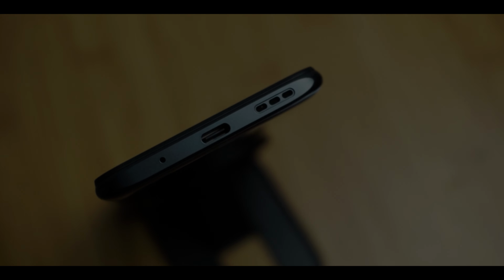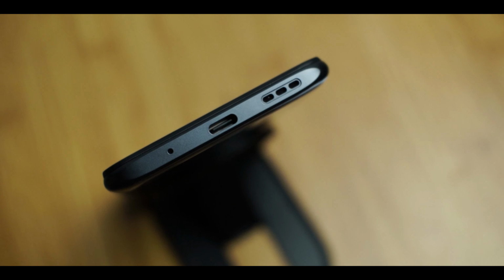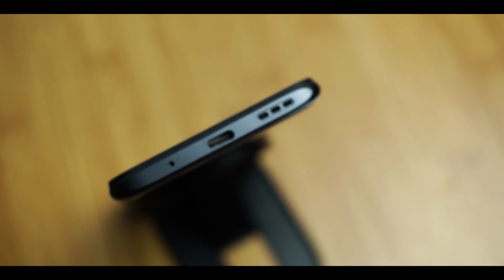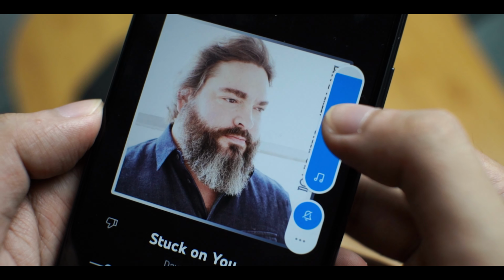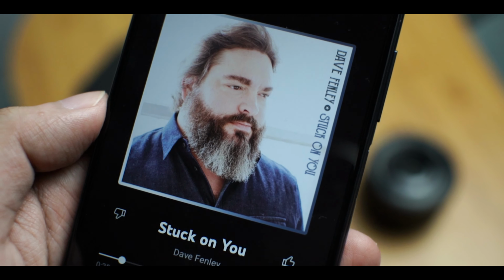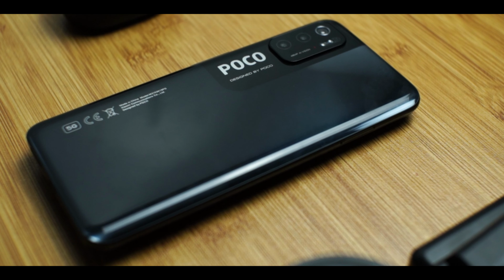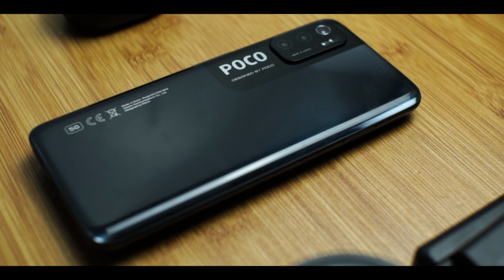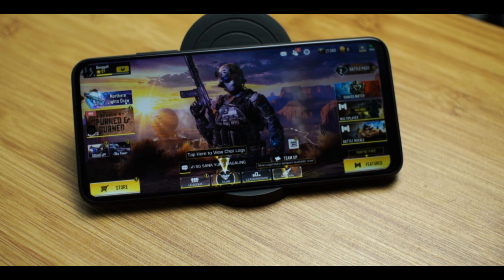The last one is about the speaker. Now, there's only one speaker here, so it's understandable that the quality, let alone the maximum volume, can only do so much. When watching videos or listening to music, the bottom firing speaker is actually just fine. Sure, it's not the best quality at its price range, but for the most part, it can get loud and clear. Well, except when you're gaming.